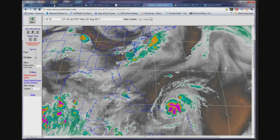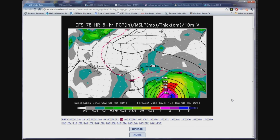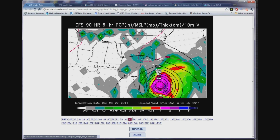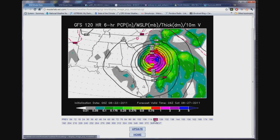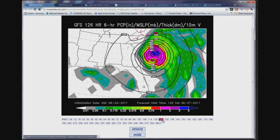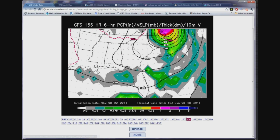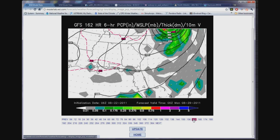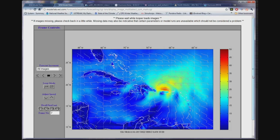As you take a look at some of the other model data, this is our GFS, which I dare say has actually done surprisingly well with this storm. You see it approaching the coast as a monster up towards the South Carolina coast early Saturday morning, and then kind of recurving into the eastern part of North Carolina, and then eventually out through the Chesapeake Bay and maybe affecting New England. As you look at our high resolution model, this is the 10-meter winds.